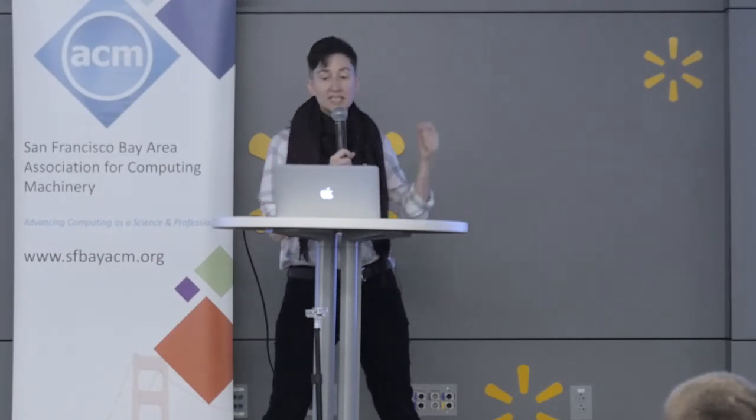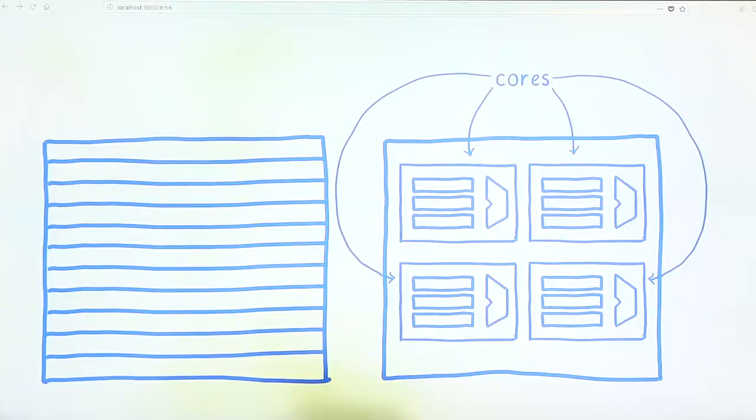These separate brains that the CPU has are called cores. When you hear people talk about a multi-core architecture, this is what they're talking about. Even though each one of these cores or brains is limited in how fast it can think, if you add more of them, they can do more in the same amount of time.